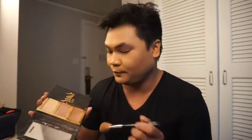That being said, if you do mess up your contour, there are ways to fix it afterwards with powder and bronzer and a big fluffy brush. I have a little bit of a double chin, so a secret to hiding that is putting your contour powder right underneath your chin there and accentuating that jawline. I also put it up here in the corners, my forehead, to kind of complete the slimmer face look.